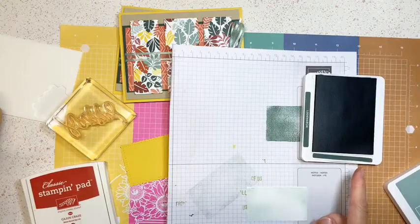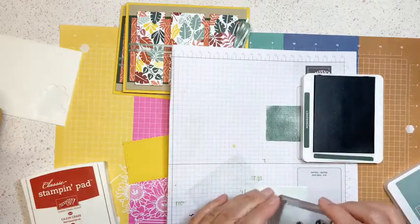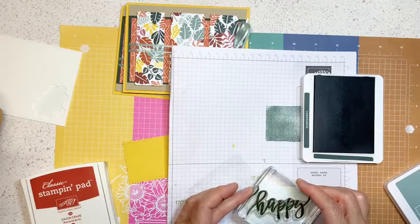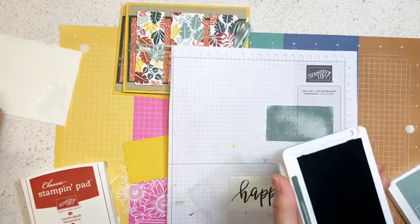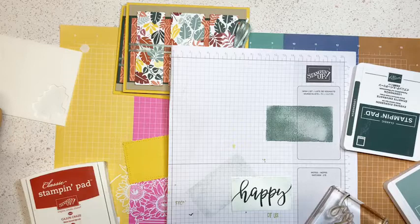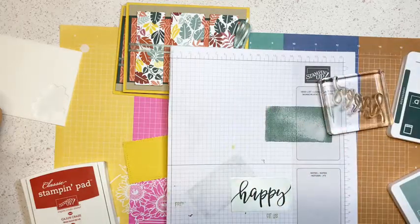And then I'm going to take my Evening Evergreen with my Happy. I'm gonna stamp it, and that's all, ladies. Okay, stamping on Happy. Okay, and the stamp set, which one, Beth? You talking about the watercolor? That is a fun stamp set.